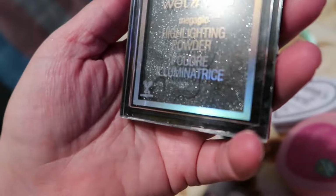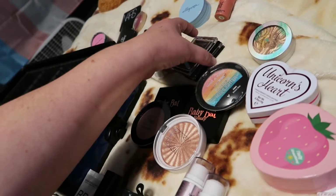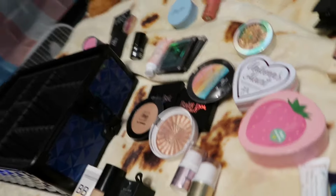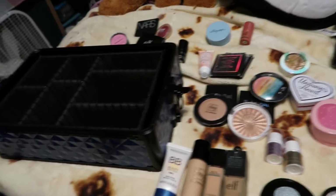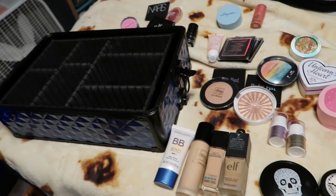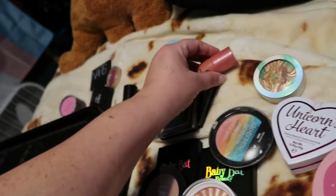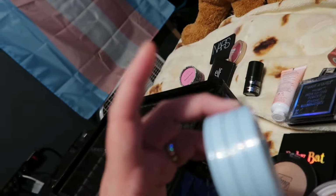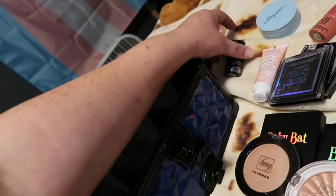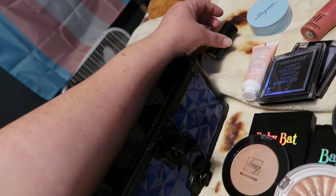Yeah, this one's supposed to be a black eyeliner. This would probably be great for girls who like to use black to highlight. I guess this one could be a highlight. This one's got a bronzing highlight and blush in it. This one could be more of a blush.